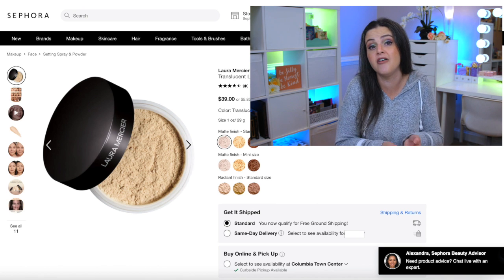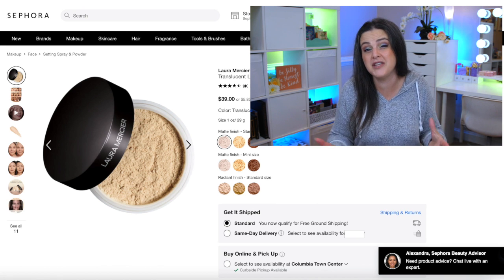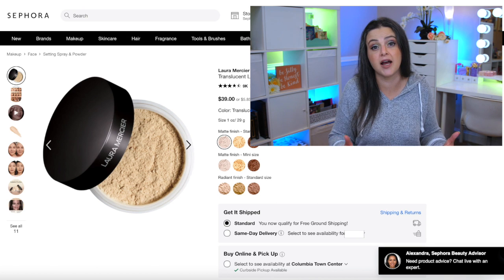So I personally love the Laura Mercier translucent powder, but I would love to know if for some reason you don't love this, why you don't love it, so other people can learn from you. But this is something that I highly recommend.